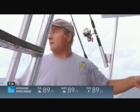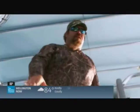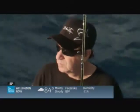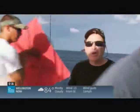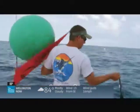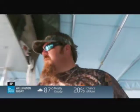A lot of air. The balloon pop? Yep. We got two or three minutes till lines in, and we're a little behind the gun here. Two minutes. This is some serious business going on here. Come on, Ross. Yeah, a little behind schedule. One minute.